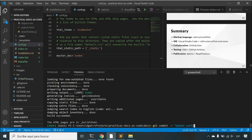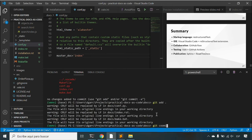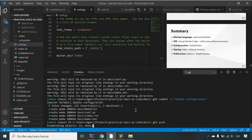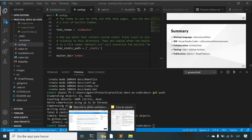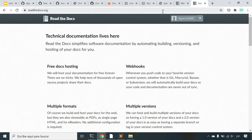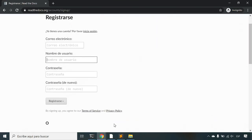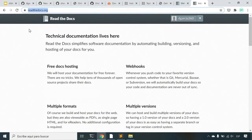update configuration. I'm going to add all first. And then git push as we have done before. Okay, so now the changes should be already uploaded to the repository, and we are going to open the page readthedocs.org. I have already an account, but if you don't have one, just go into the page, click register, and create a new account with GitHub, and you should be able to see all your repositories in there.